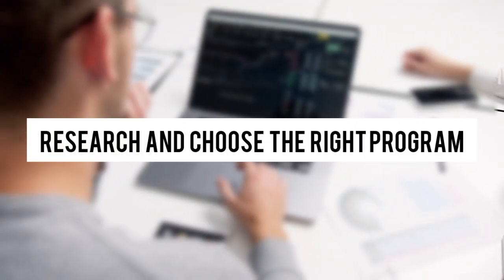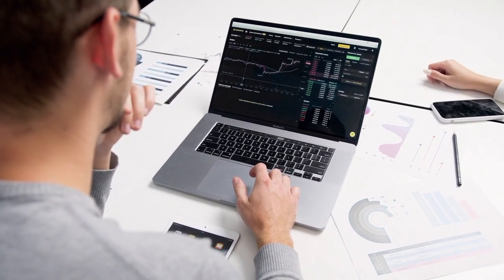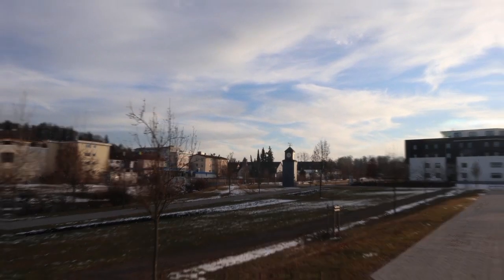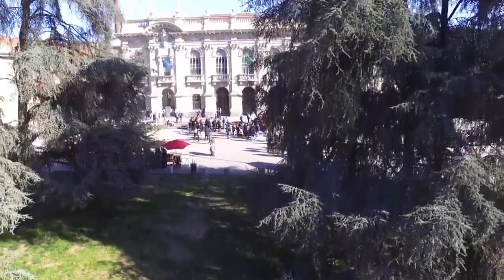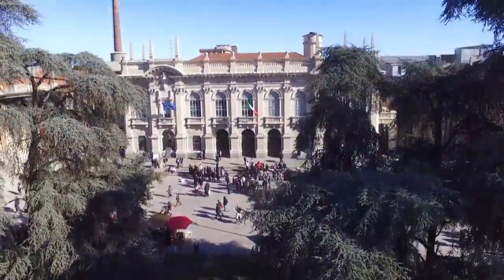Research and choose the right program. Look for study abroad programs that align with your academic and personal goals. Consider factors such as the location, courses offered, language requirements, program duration, and cultural immersion opportunities. Research the reputation and accreditation of the host institution or program provider.